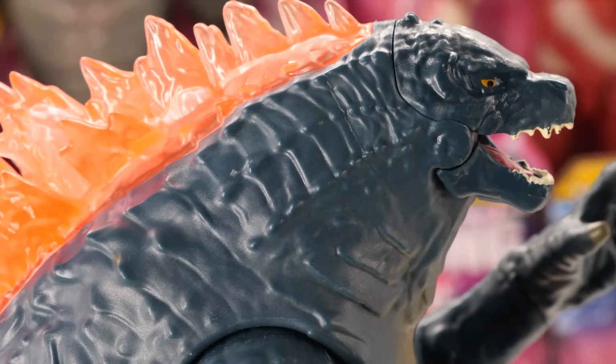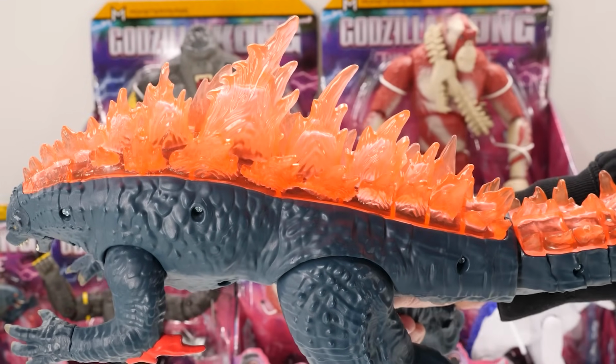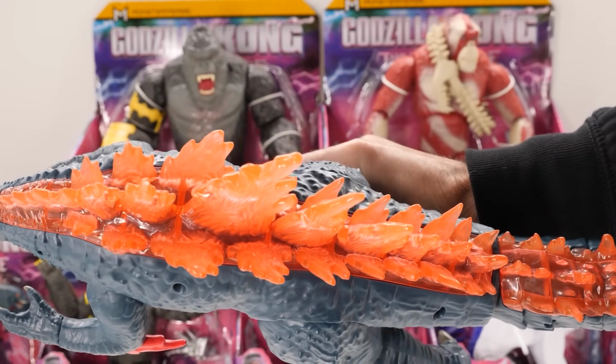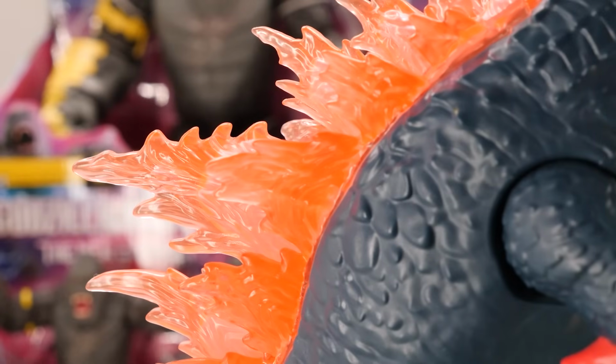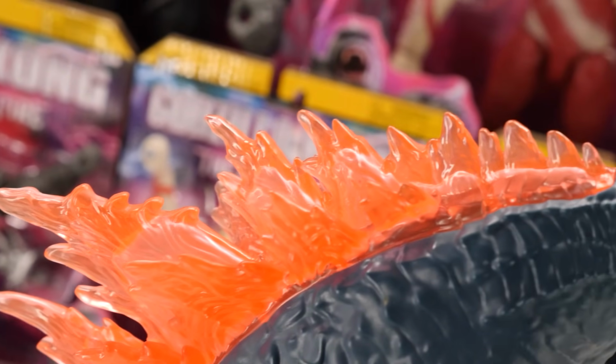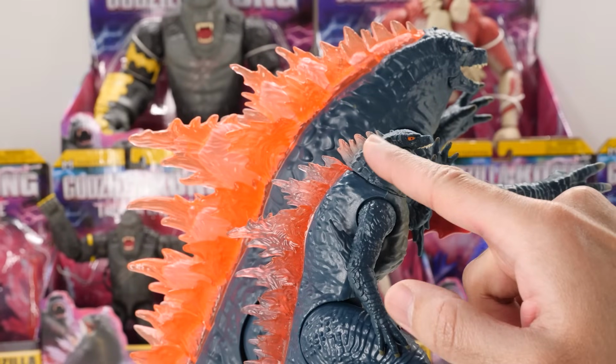Very nice details in his neck area. In his evolved form, Godzilla's dorsal plates look pinkish. Here they're soft, translucent, and flexible with some nice detailing on each fin. I'm really digging this giant figure's streamlined look compared to 6-inch Godzilla Evolved.